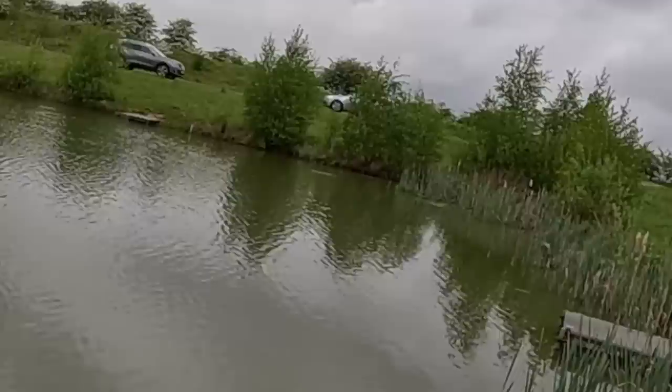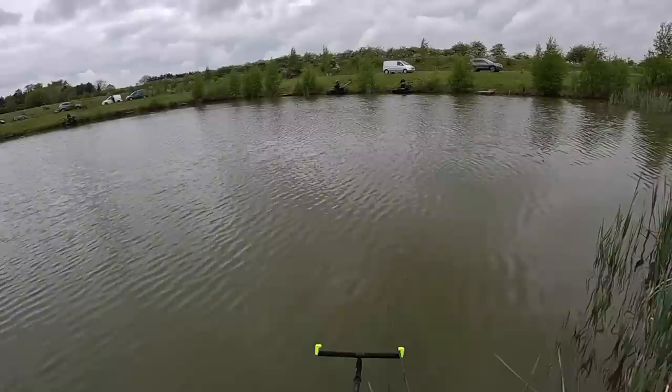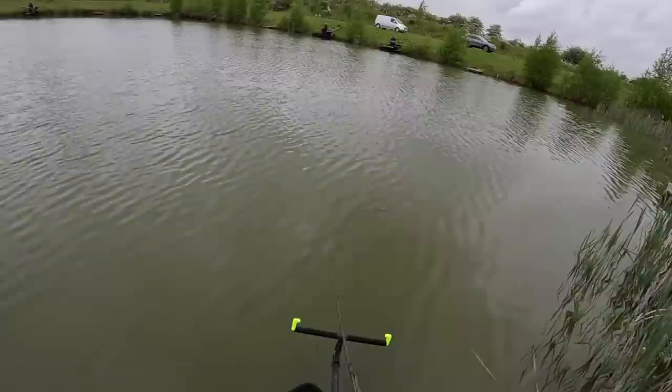Another fantastic chuck, exactly where I want it to be. Simply lovely. He says, flipping rod nearly went then.